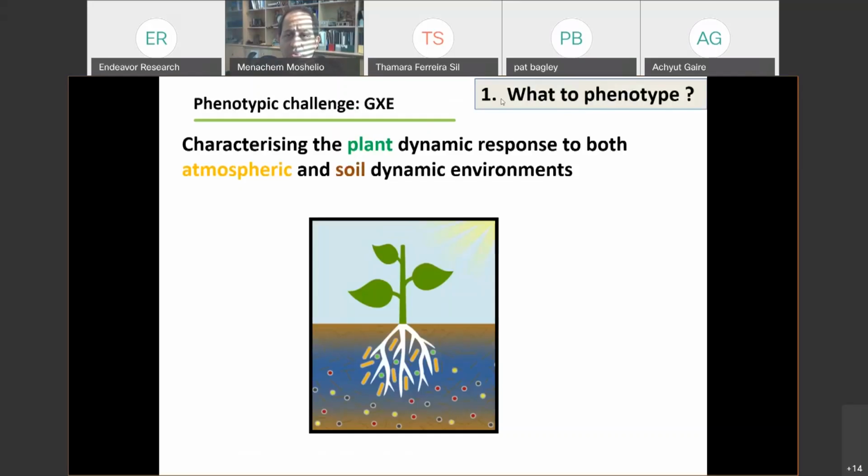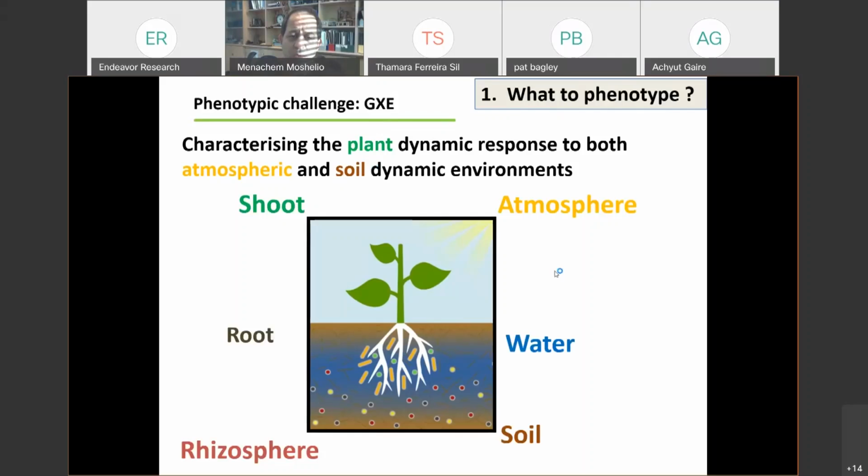So if we go with the first question, what to phenotype? Mainly when we talk about stresses, we talk about plant-environment interaction, which is named G times E, genotype by environment interactions. Now we must remember that the plant sees at a single moment the atmosphere: light, temperature, VPD, humidity.